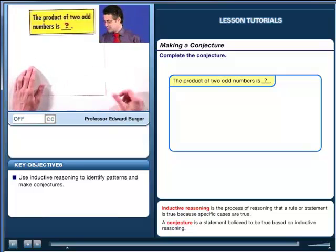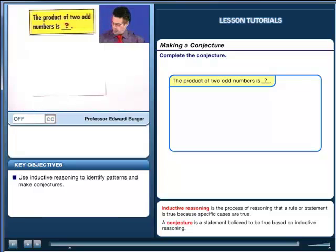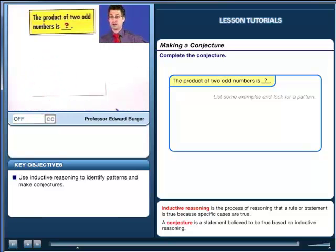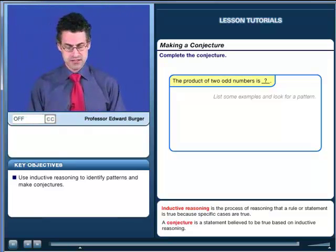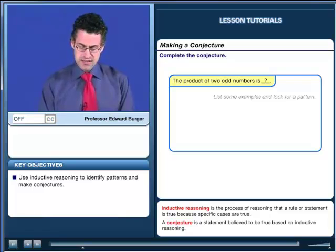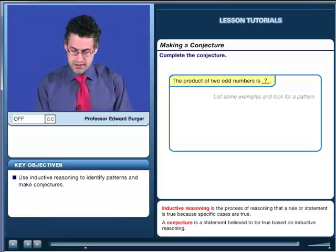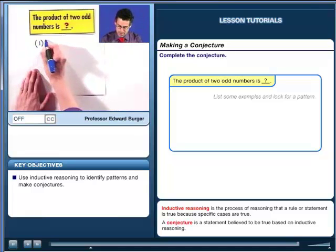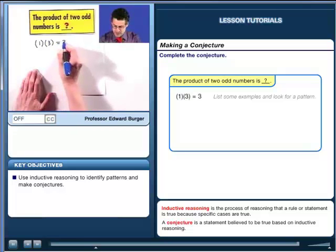Well, we might take a look at just making a whole bunch of examples and seeing if we can build some insight. That's one of the greatest ways to build insight in mathematics and even in other areas, is to look at examples and see what's going on. This is a question which says, let's take a look at the product of 2 odd numbers. So how about we start off with 1 and multiply it by another odd number, let's say 3. I see the answer is 3.